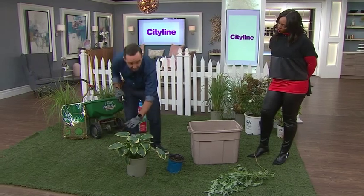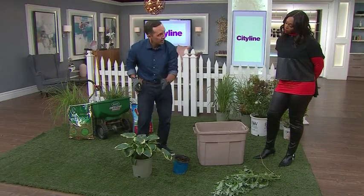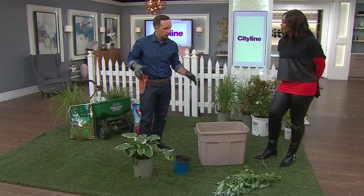This guy over here, the hosta, we cut him down too, but fall is also an excellent time where we could divide that plant and make that plant into 2 instead of 1, so we get free plants. You can either put it in your own garden or you can share. You can share with people who are admiring your plants. So number 1, clean up.